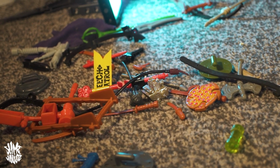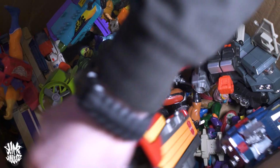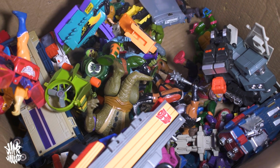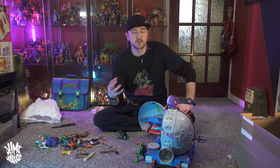Because there's a bunch of Transformers in there as well that I want to have a look through. I want to do some more Transformers videos in the future, so let me know if you're looking forward to them because I haven't really covered Transformers on this channel and I'm a big fan of Gen 1 Transformers as well. Some of those characters and the storylines in that cartoon are some of my favourite cartoons of all time.